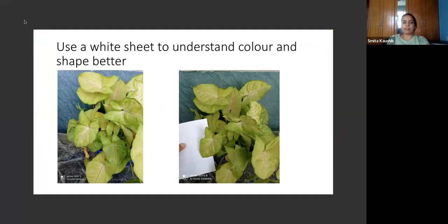First thing, when you're outdoors sketching and there's a lot of things that are happening, you can use a white paper like I have used here to demarcate your subject, and you will be able to understand the shape and the color better. It's always easier to judge against white or a plain background. Otherwise, here there's a lot of clutter happening. I can't really see where the leaf ends and the next leaf starts. But here it is very easy for me to see.